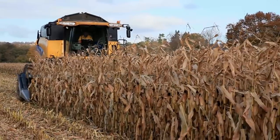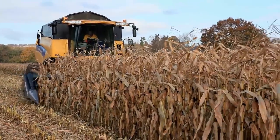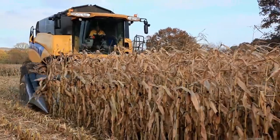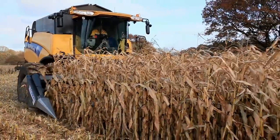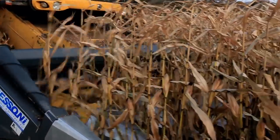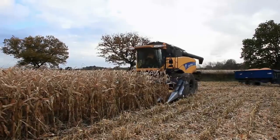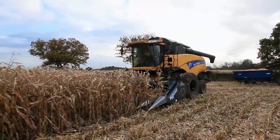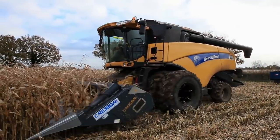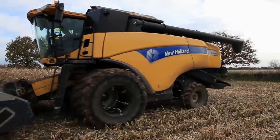It's ready to harvest. The farmer uses a big yellow combine harvester to collect the rows of maize. Can you see the silver pointy section at the front? That's the header. Through the field, the combine harvester travels, chomping up the maize as it goes. Maize is like corn. They use it to feed cows.